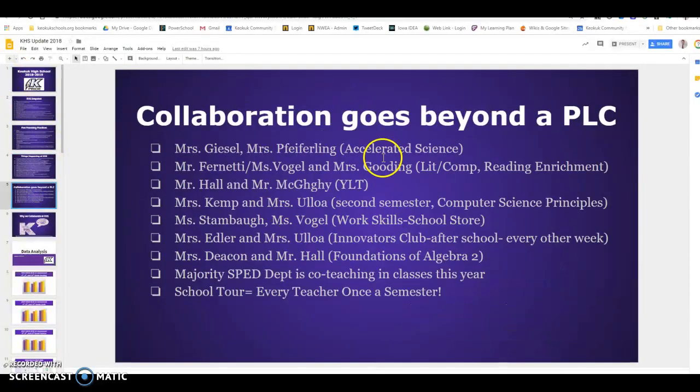PD-wise, this year we've had a lot of collaboration, a lot of co-teaching. Our special ed teachers are now in the classroom more than they've ever been. Before, it was the associate's job to be in there working with kids, but now we have a lot more co-teaching. We're going to bring in some PD in January. You can't just throw it on the table and expect people to know exactly how it's done. So we're going to work on professional development.